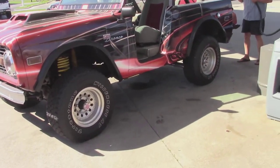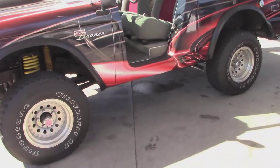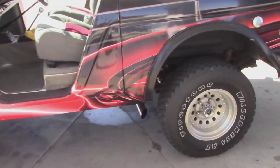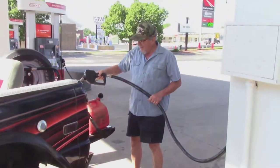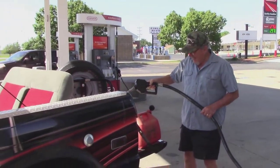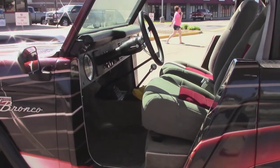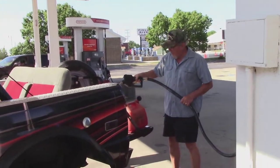Yeah, I like the way you did them doors. I bet people try to buy it from you, don't they? Oh, I've had offers. Yeah. The doors really, it was just take the doors off. And those are fiberglass moldings that are just put in where the doors are.